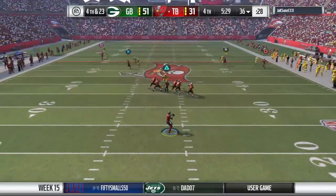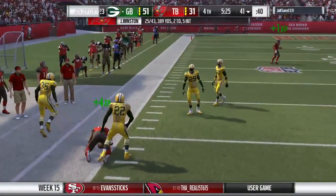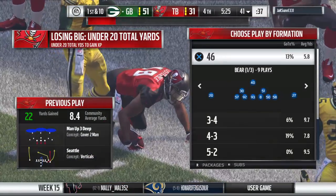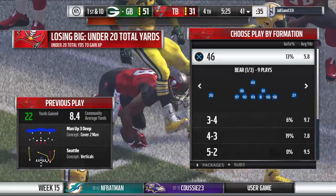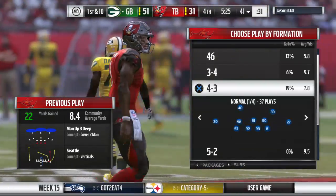Desperation time. Winston on 4th down. And he finds a man on a crossing route. The Bucs try it on 4th down, but come up empty. And that will force a turnover on downs. The Green Bay offense now about ready to take possession here.